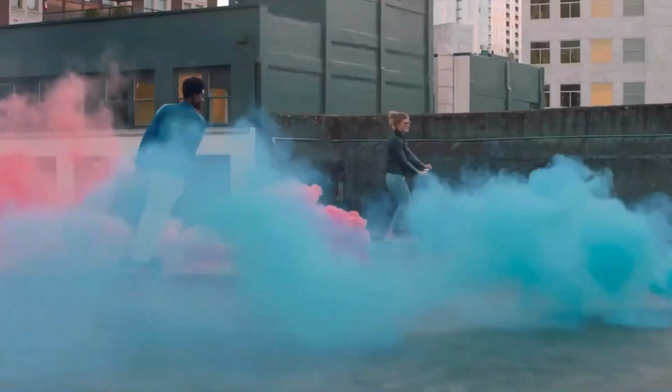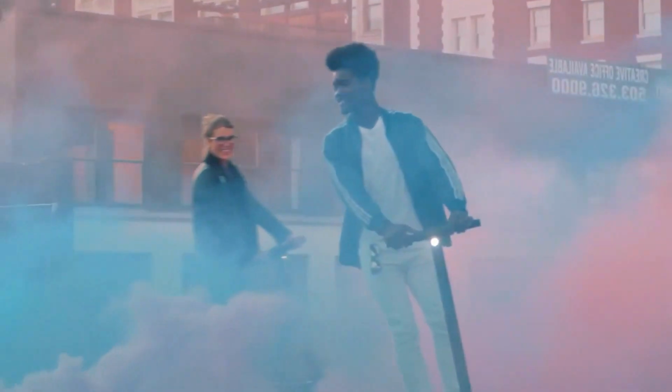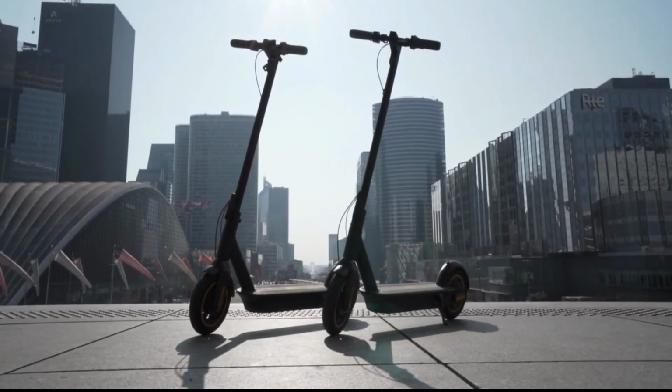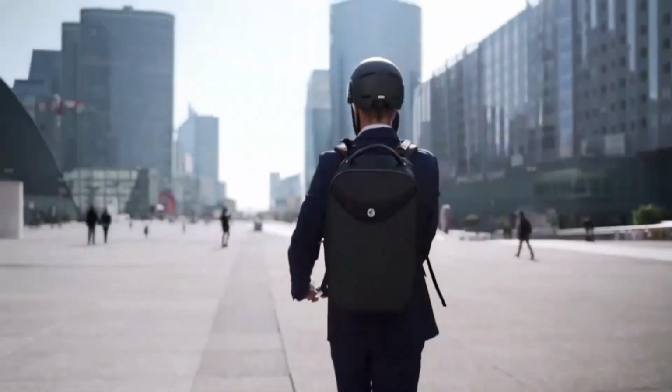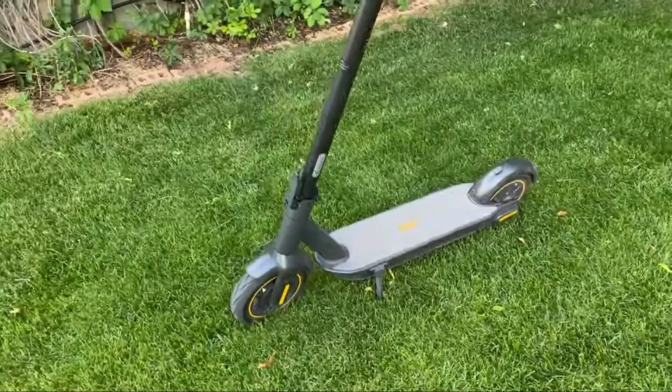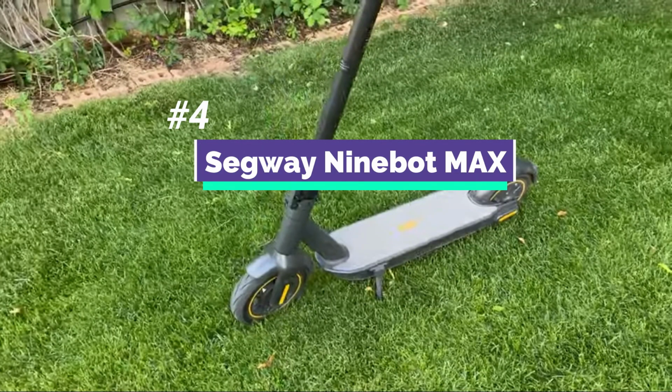This scooter is ideal if you are spending most of your time on good to moderate quality roads. If you are looking for a scooter that has enough battery life to withstand heavy-duty usage and excellent build quality, speed, and customizable riding experience, the Segway Ninebot Max is an excellent choice in our opinion.